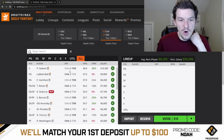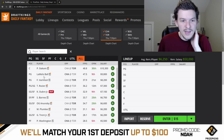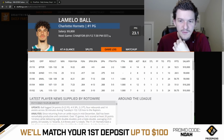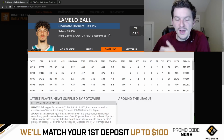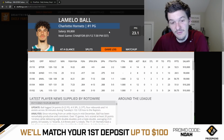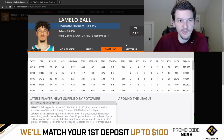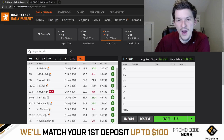And then on the Charlotte side, I'm not super interested in these Charlotte guys here. LaMelo at 9,800 always has the upside to pay off this price tag. I don't love the matchup for him. Toronto's a good defensive team. They defend ball handling guards really well. They trap a lot. So the matchup for LaMelo is definitely not great, but he did put up 52.5 DK points last time these teams played. We know he's going to play huge minutes if it's a close game. So he has a path to upside, but not a guy that I'm really prioritizing here.